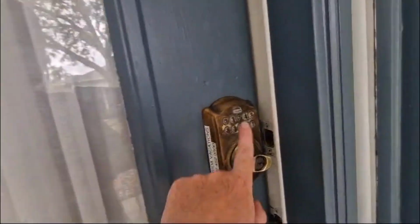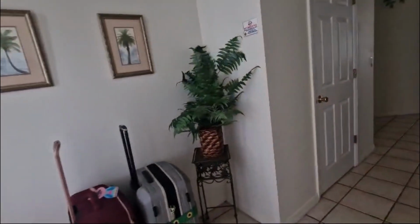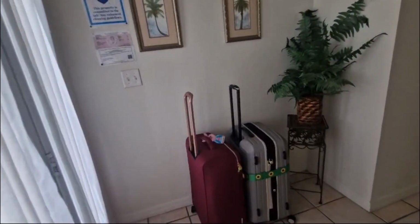So when you arrive, they'll give you the code and how to enter. And then you don't need a key. So come on in. This is your entrance hall. Our cases are pretty much ready to go as we are actually leaving today. So I'll start off into the first bedroom.